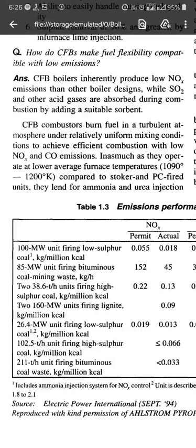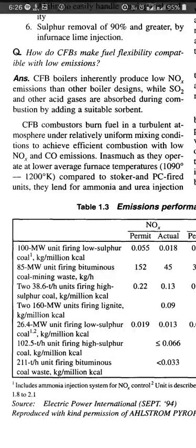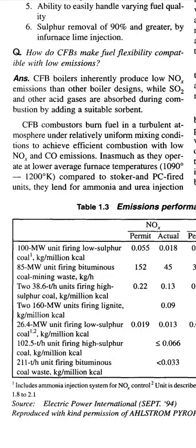This is page number 43. First question: how do CFBs make fuel flexibility compatible with low emissions? Answer: CFB boilers inherently produce lower NOx emissions than other boiler designs, while SO2 and other acid gases are absorbed during combustion by adding a suitable sorbent.